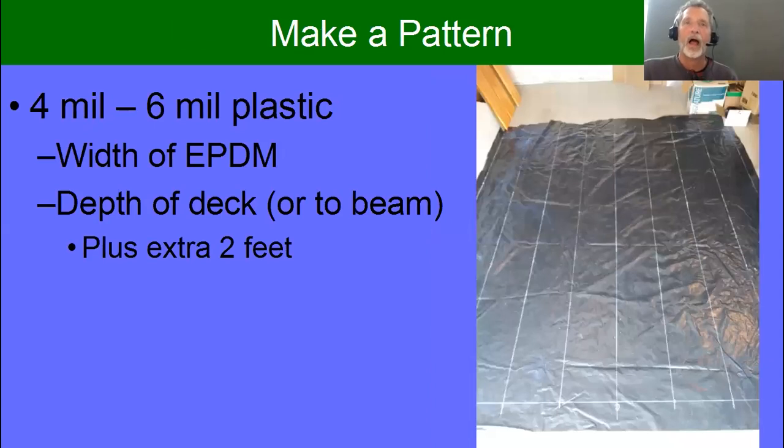I used to do all the layout for these membranes right on the EPDM. But what I found was that if I'm building a deck that's 40 feet long, and I'm only working with sheets that are 10 or 20 feet wide, I end up having to resnap all these lines each time. And if I made a mistake when I laid out that EPDM, that was a problem too, because now I've cut the piece, I put it on the deck, and it doesn't fit just right.